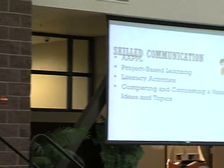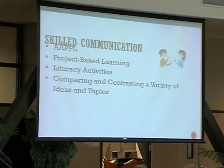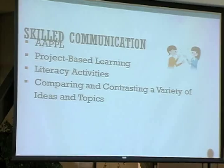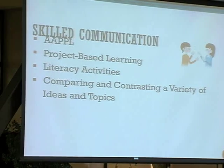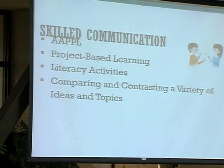Skilled communication is obviously a key component to any language. One of the ways we assess our students is with the National Proficiency-Based Test, APPLE. Our ultimate goal is for our students to graduate with the seal of biliteracy and then move into a Spanish-speaking world where they can use what they've learned to incorporate the language.